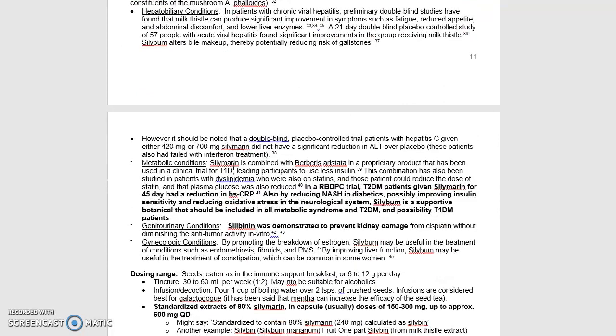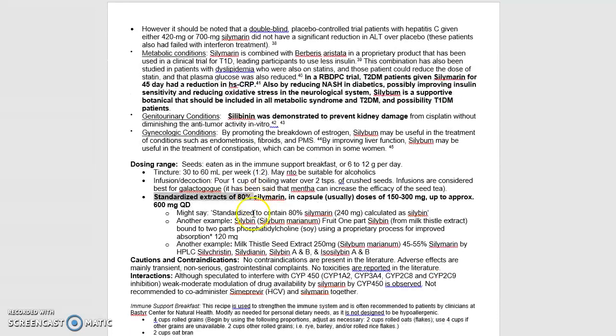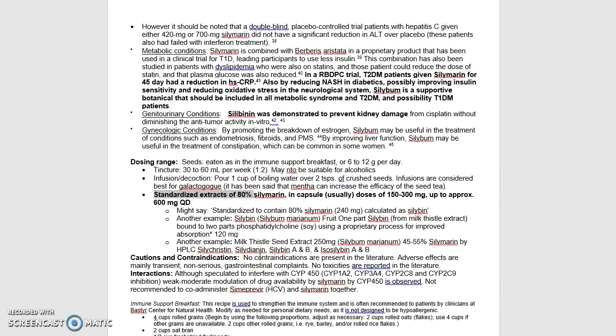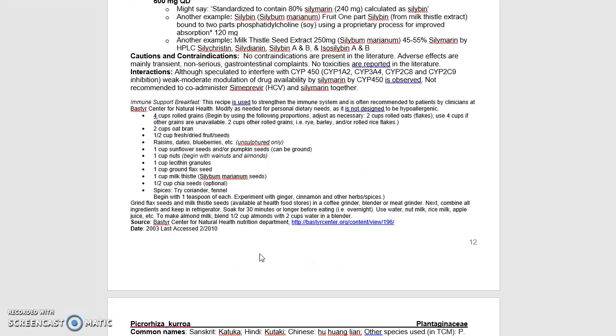I have nothing against the tincture, but it's just not going to deliver as many helpful flavonolignans, which we call silymarin, as a standardized extract. The standardized extract is 80% silymarin, and you can get doses that are really super absorbable.